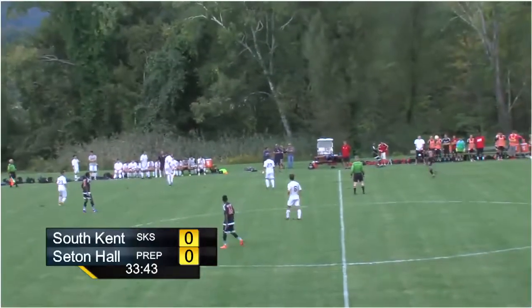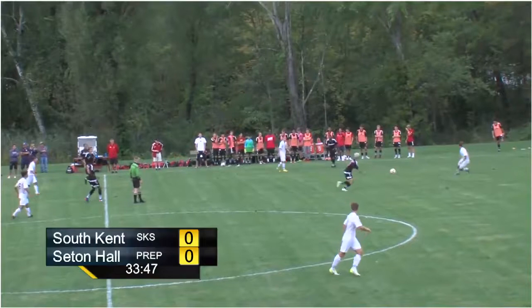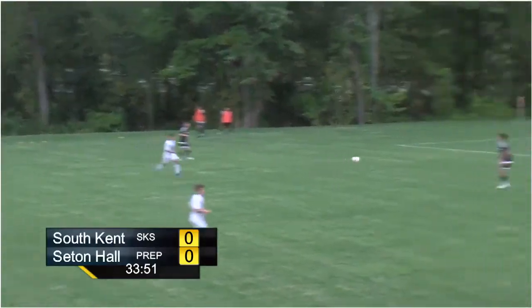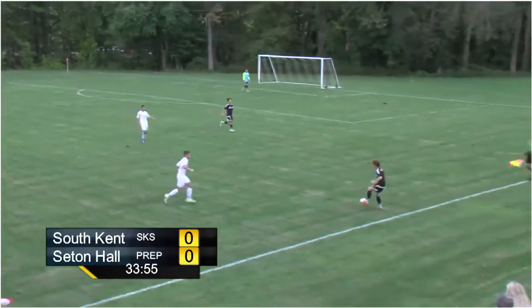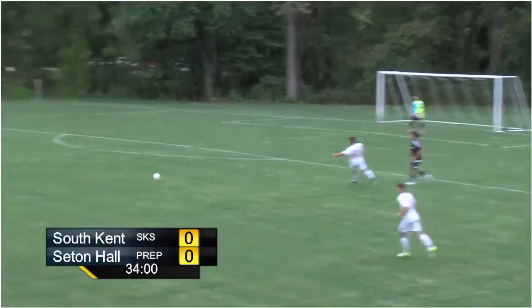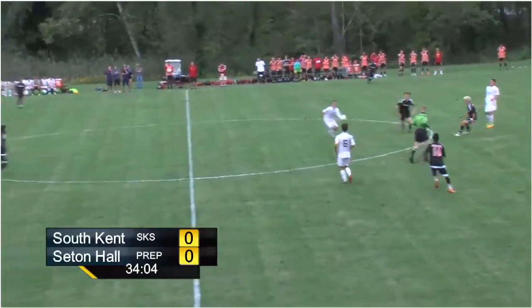Sabarski back to this near side, or far side. Hassel on the ball. Hassel looking for Santi. Turned over, and poked back by Santi to Sabarski. Christian Dalton. Dahl for Dalton. Dalton for Bonifaci. Misses the touch. And Seton Hall plays it back to Vito.